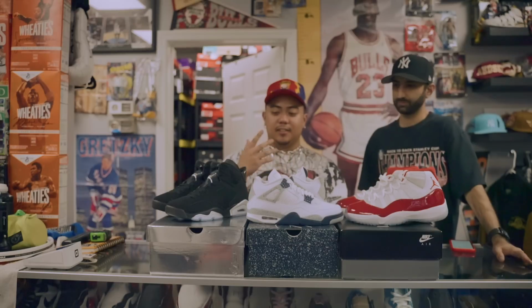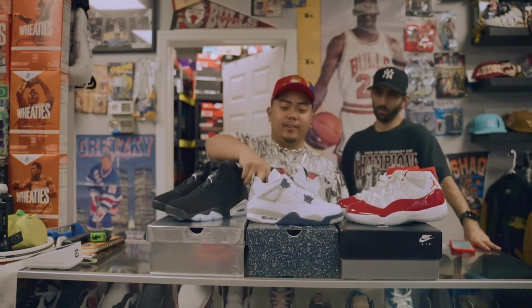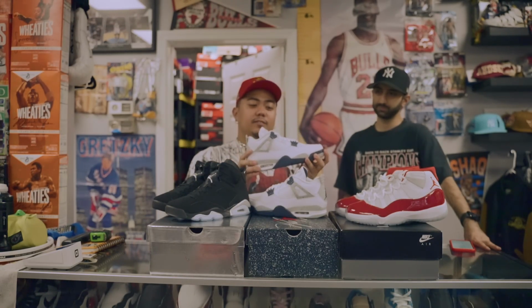Alright, so before we rank them, I guess we could talk a little bit about each shoe. Right off the bat, I really like what A said about these. They are reminiscent of the White Cement 4s.